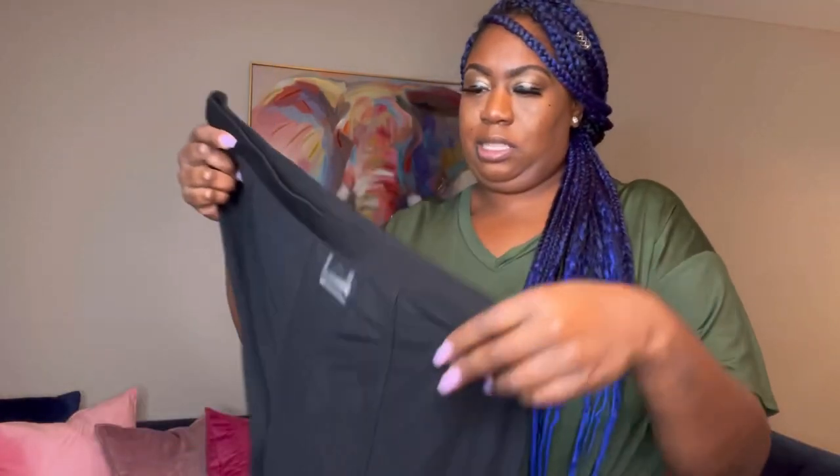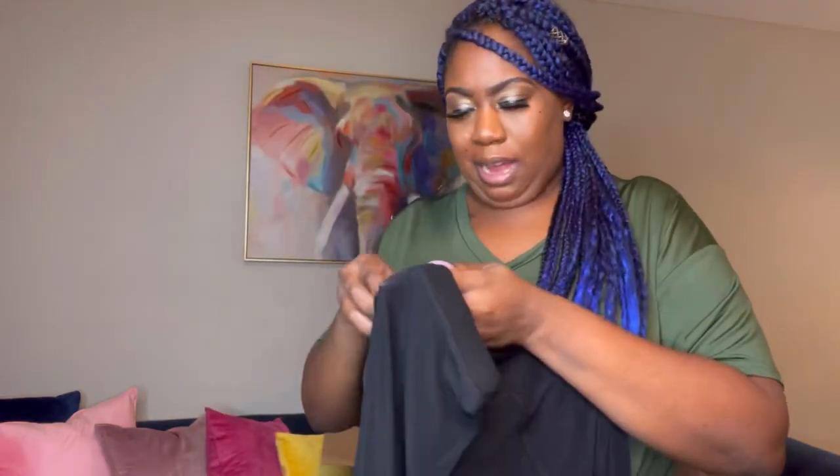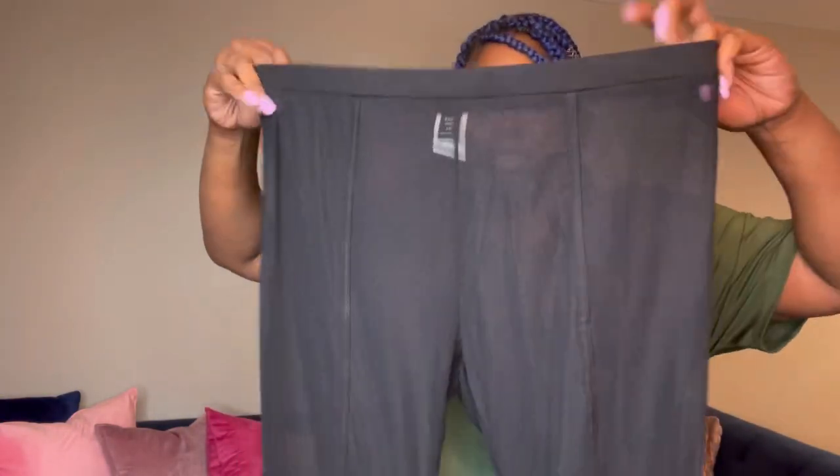You see that? You would wear some black undies with this. I probably should have gone down a size in these. This is a 1X. Probably should have got an extra large. But we'll see how these fit. I'll try that on for y'all. Probably pair that with a little t-shirt tied in the front or something. I don't know. We'll see.